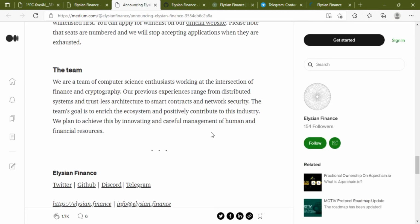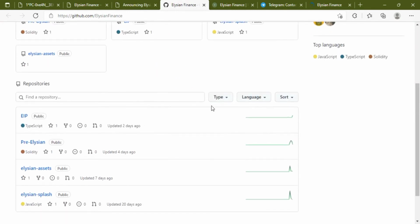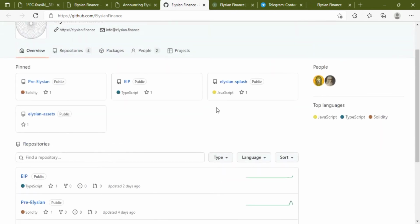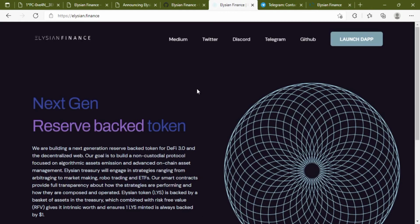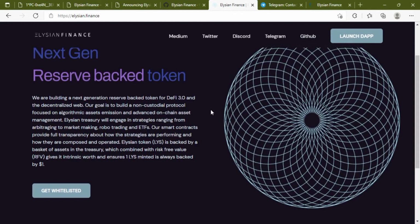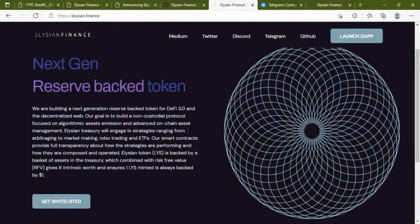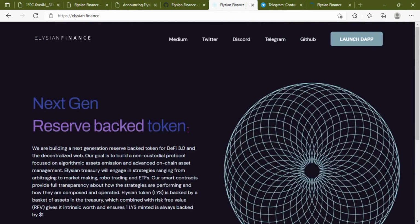So here is the breakdown of the PLYS distribution. The team is getting 330 million PLYS at an 8% supply. Investors are getting 70 million PLYS at a 3% supply, and the advisors are getting 50 million PLYS at 1% of the supply. And the community is getting the most of it because they are the main focus of this whole project. So they're getting 550 million PLYS and no supply cap.